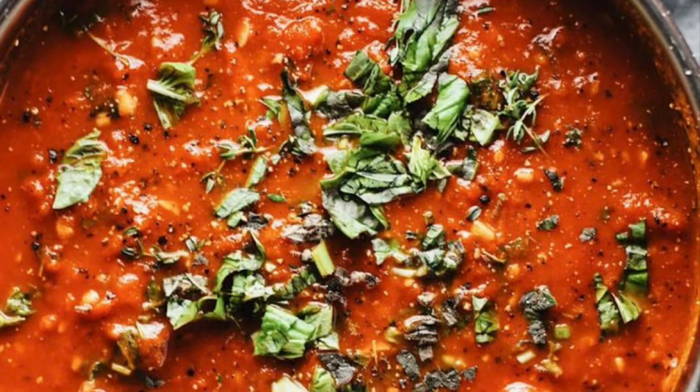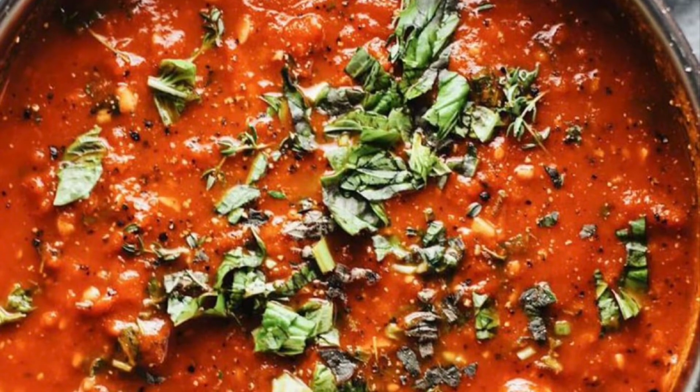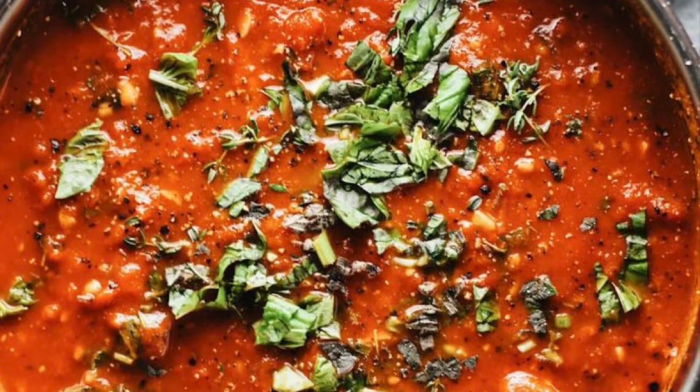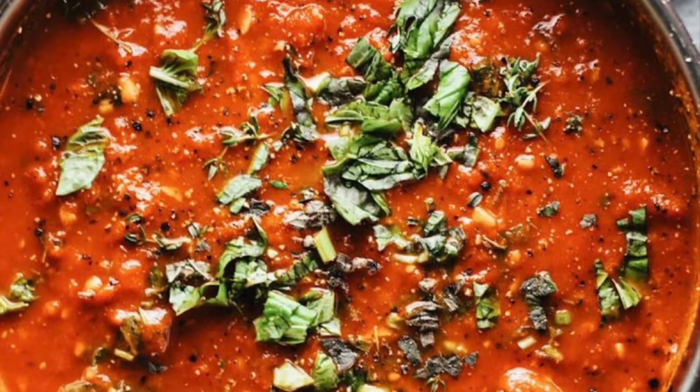These are tomatoes, no salted tomatoes. So you're going to want to add, I added 2 teaspoons worth of salt in mine to get it right.